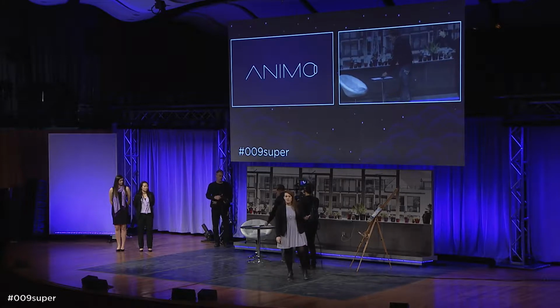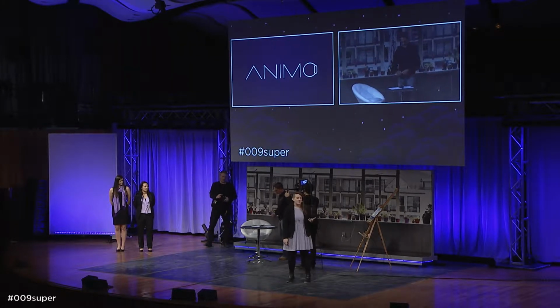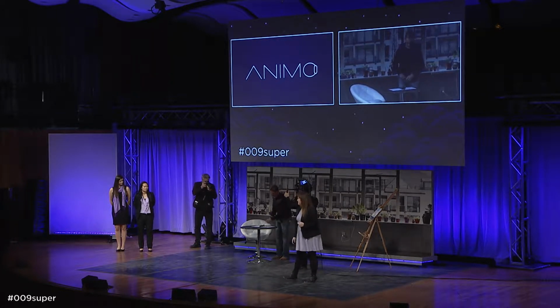Michael will be drawing a spiral, which is a test that doctors use to diagnose Parkinson's disease.